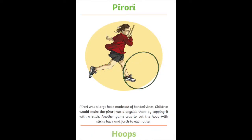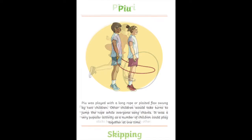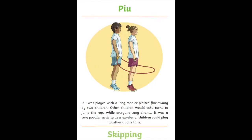Pirori was a hoop made from blended vines. It could be pushed along by tapping it with a stick. Piu, or skipping, was played with a long rope made from plaited flax. It was popular as many children could play together at the one time.